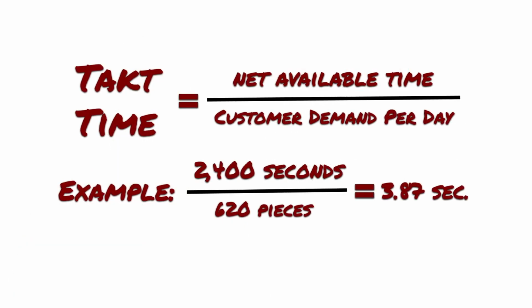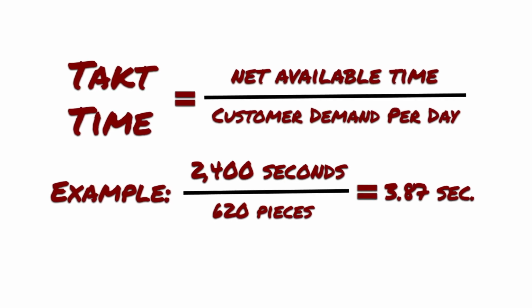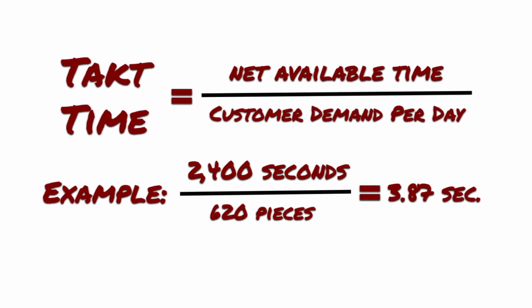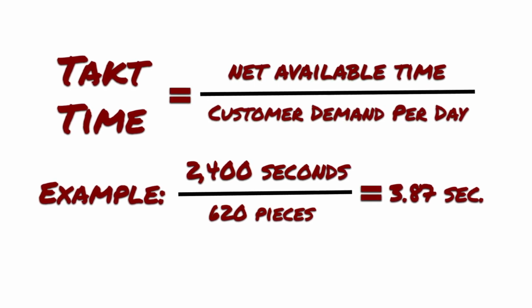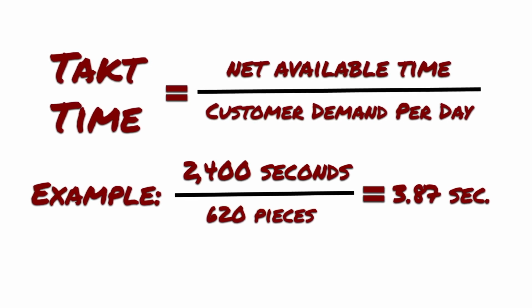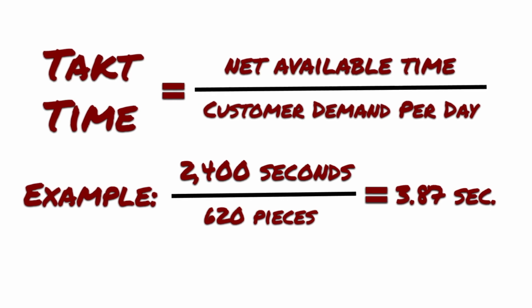To determine what your takt time is for your process, you need to divide the total daily amount of working time, or the net available time, by the required quantity of products per day. The key here is required. In other words, the customer demand per day.